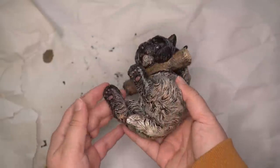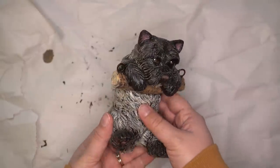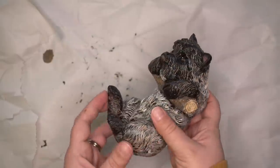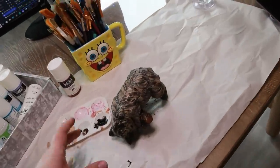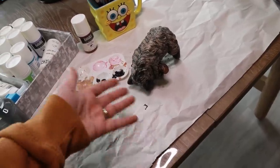That's how it was looking, and it's so cute. Oh my god, a little Cairn Terrier. So cute. Especially with the little black paws and black face. So cute. I'm filming this clip at the point where I'm here in the paint job. I'm just letting that dry before I continue.